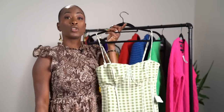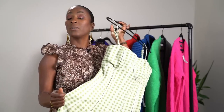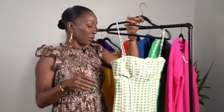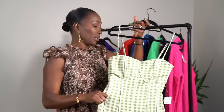This is going to look so pretty when I wear it this summer, like this green with a darker green purse, or even a pink purse or yellow purse. I think it's going to be absolutely beautiful. It is a little long on me, and y'all know I'm 5'3½", so I'll have to have it cut a little bit, but I was very pleased to find this piece, and if they have it in another color, I will buy it in another color too.